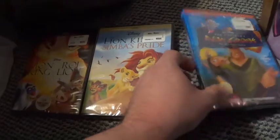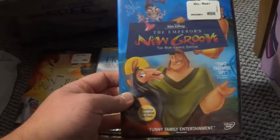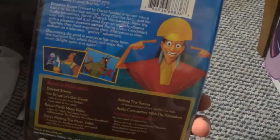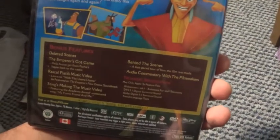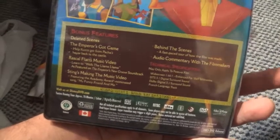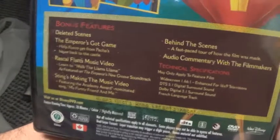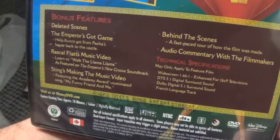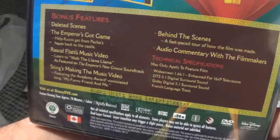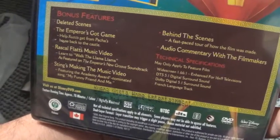Yeah. And then there's The Emperor's New Groove. I always found this movie very, very funny. So, yeah, of course I had to get it. I did have the original VHS tape version. In fact, I still have it somewhere. But at least now I got a DVD filled with, you know, all sorts of unique features. And there's a Rascal Flatts video in there? Huh. I did not know that. Wow.